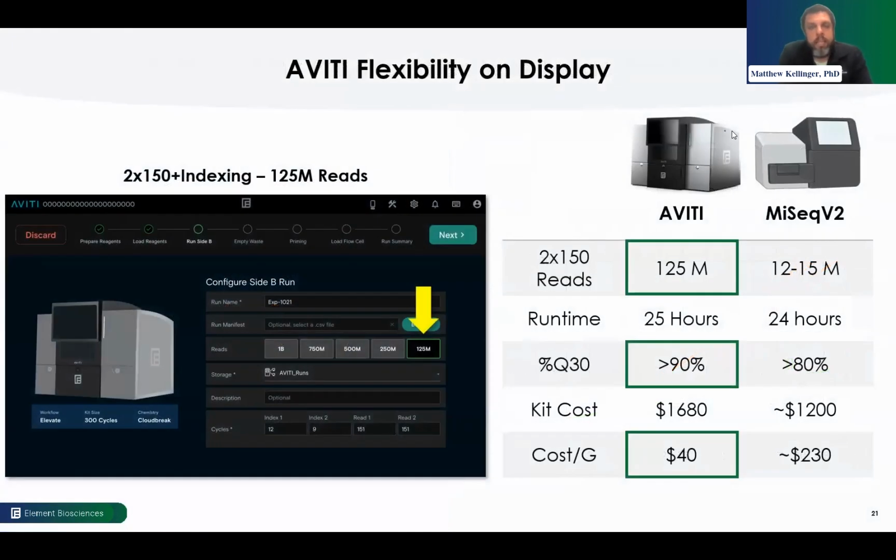But that's not the only place where the flexibility stacks up well against competitor platforms that are available. If we look at AVITI versus the MiSeq, you can see that on the left, if you put the instrument in a lower number read mode, it'll generate that data faster. You're still able to generate about 10 times the amount of data, 125 million paired end reads, in roughly the same time, a little bit slower, 25 hours versus 24. You're getting higher data quality, and your cost per G is significantly lower than the low output MiSeq system.